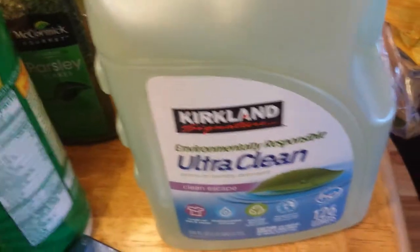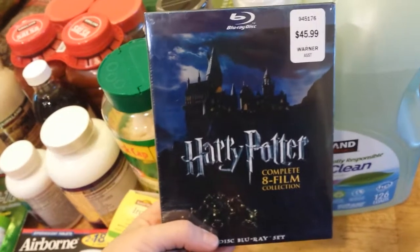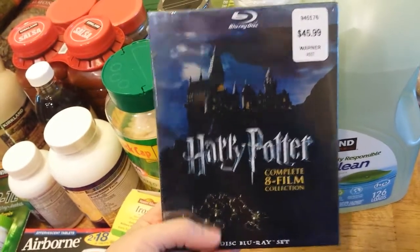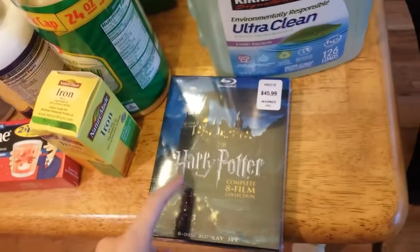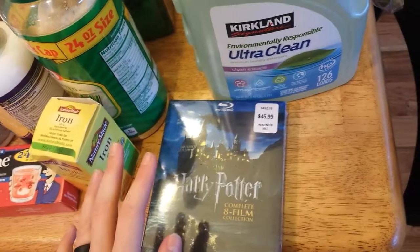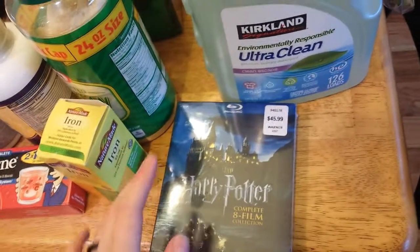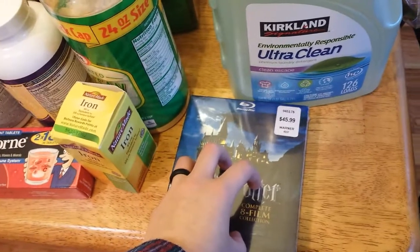Next, this was very important. Not really. Harry Potter. This is the full set. We have all of the movies, but we've collected them over time. A couple of them are really weird copies where the primary language is French or Spanish, and then you have to choose English, which is weird. But we just thought it might be nice to have them all in a box set. So we just did it.